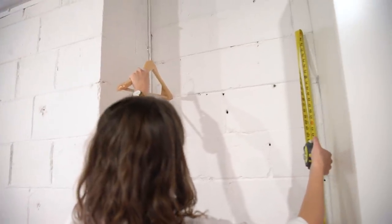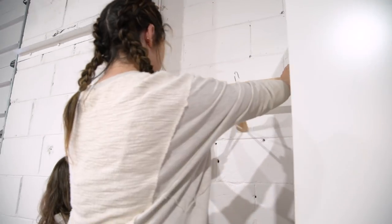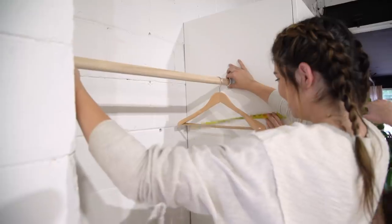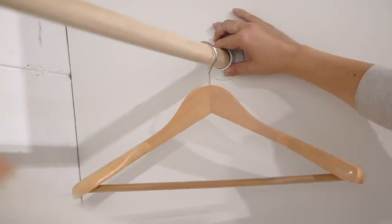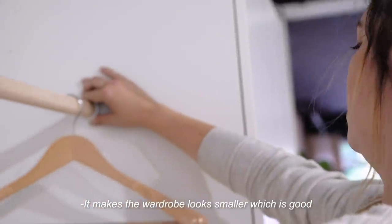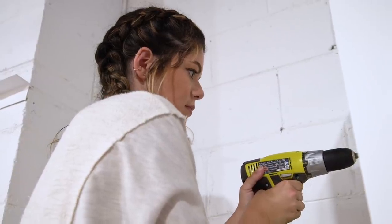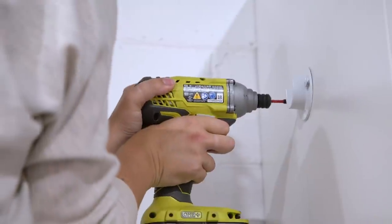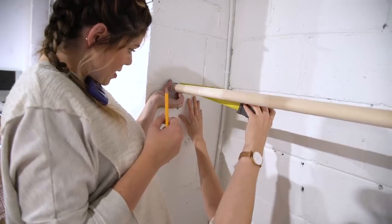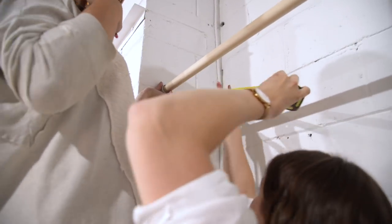So the question is, can I get a hanger? How far out does this need to go? Oh, yeah, you want some room for your jacket. Like from far away, does that look fine? Yes. No. It makes the wardrobe look smaller, which is good. Okay, good. Go to your left, like a tiny bit. Yeah, that's it right there.